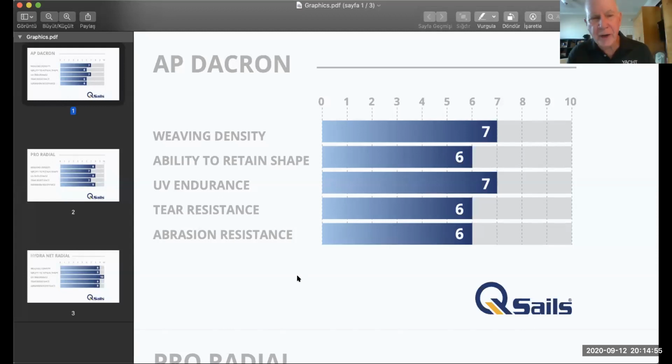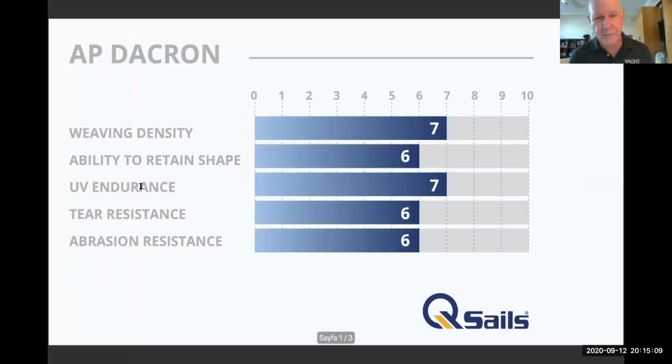Let me jump in here. Remember, guys, I said that we came up with good, better, best. He is starting with the good category, which is the least expensive of the three: good, better, best. Okay, go ahead.